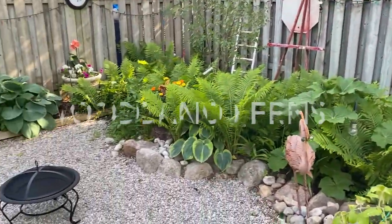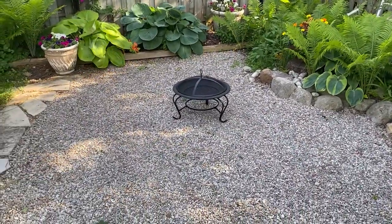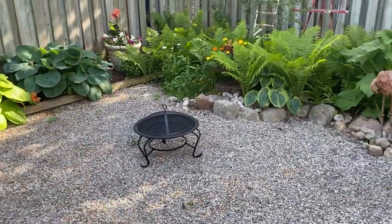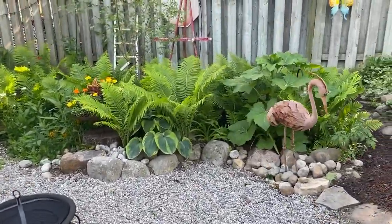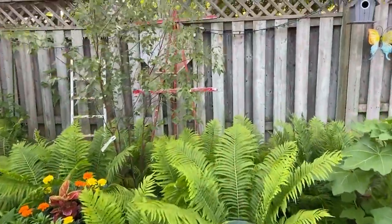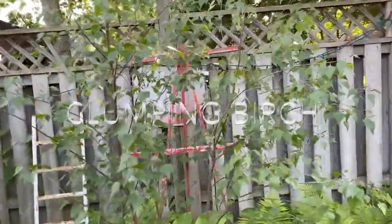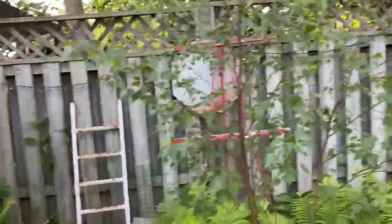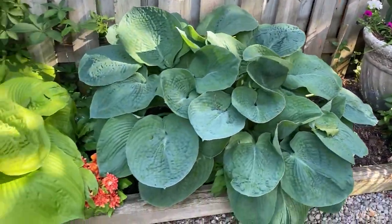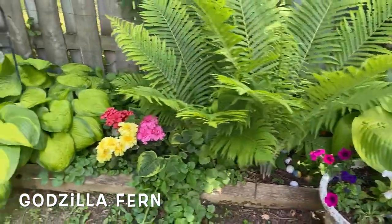Make sure your woodland ferns get some light and a drink once in a while, and they will spread, growing up to 3 or 4 feet tall. Some nurseries like to sell a bunch of birch trees in a group. They're called clumping birch. This is a young one. The painted fern and the lady fern back in the 90s got together. They produced the Godzilla fern.